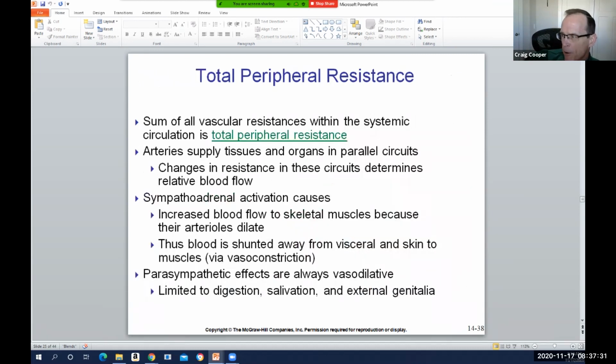All right, TPR, total peripheral resistance, has a lot to do with blood pressure and blood flow. And it's basically a sum of how hard it is for blood to flow through the vascular system. And so we have things like atherosclerosis, where our vessels are clogged and narrowed and our vessels have gotten stiffer. Well, that's going to create increased peripheral resistance. And then anytime we have a lot of vasoconstriction going on, that's going to cause an increased peripheral resistance.